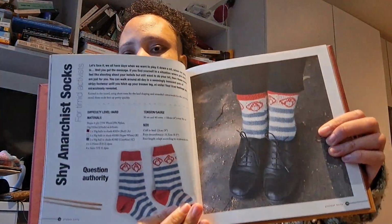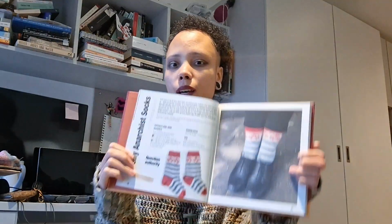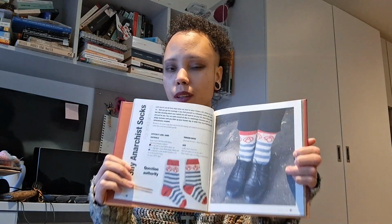And there is a sock pattern in here called the Shy Anarchist Socks. I have been wanting to make this for so long. This is also part of my goal of knitting 10 socks, preferably for myself, but we'll see how the year goes. I may have to include socks for other people. These socks are on the list of things that I really want to make this year.